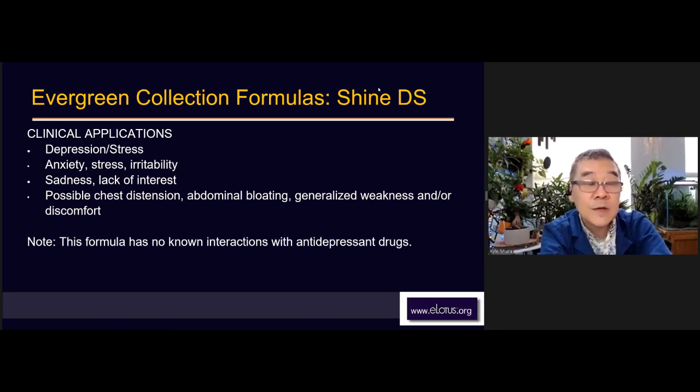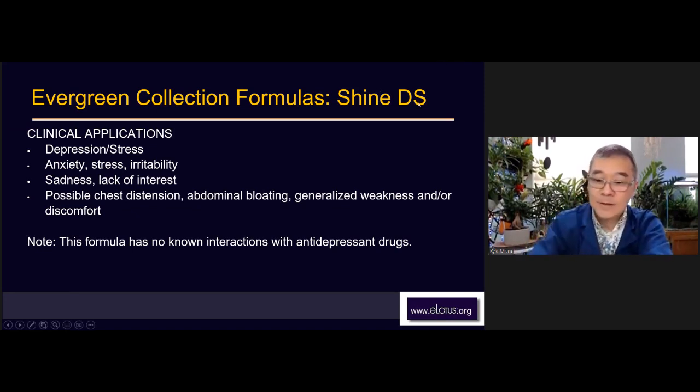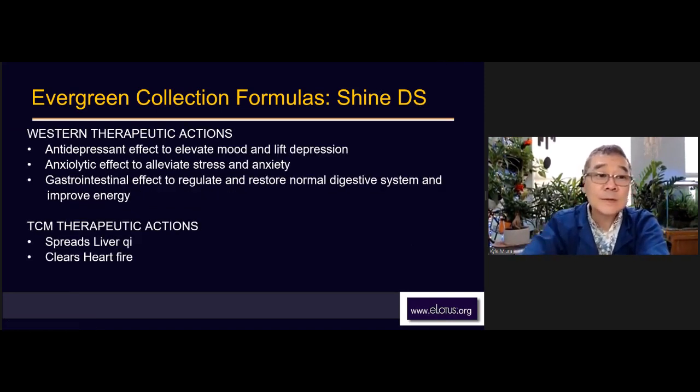So clinical applications: depression, stress, anxiety, stress irritability, sadness, lack of interest, possible chest distension, abdominal bloating, generalized weakness, and discomfort. So Western therapeutic actions: antidepressant effect to elevate mood and lift depression, anxiolytic effect to alleviate stress and anxiety, GI effect to regulate and restore normal digestive systems to improve energy.